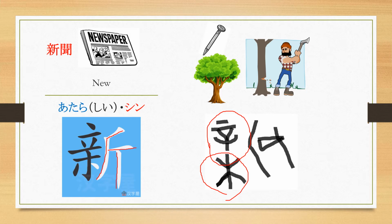So therefore, you choose a tree in front of the forest and you chop it down to make new furniture or new housing materials. So from this concept we derived the shape of the kanji for new, atarashi, atarashi. Alright, please practice in your workbook.